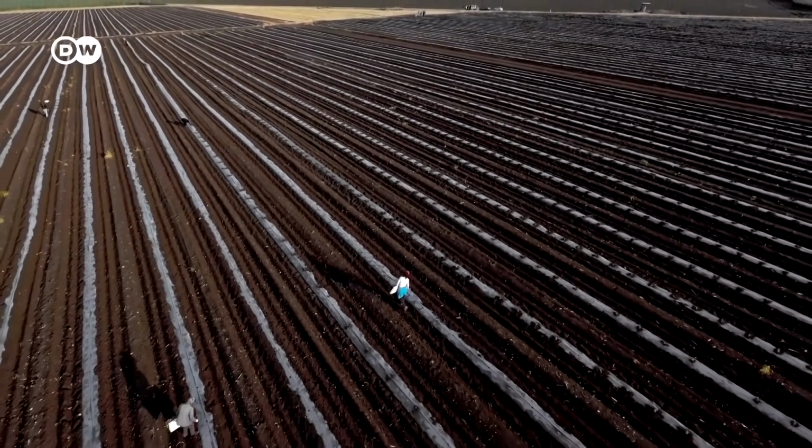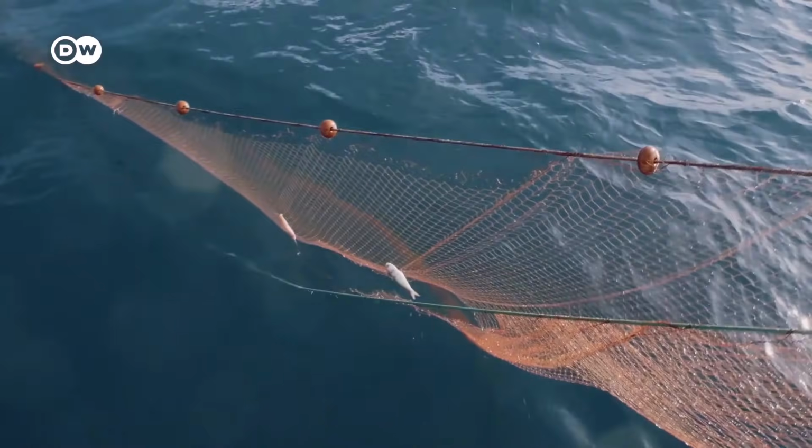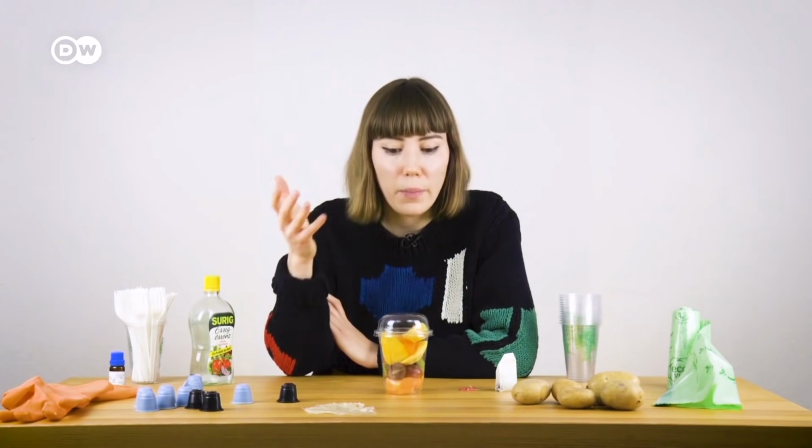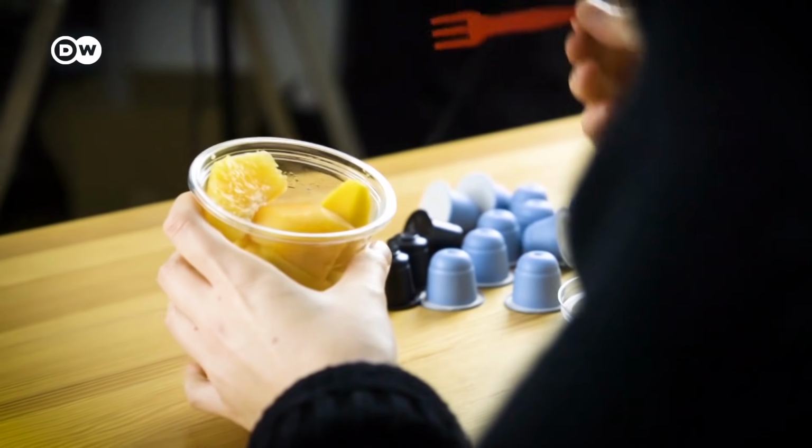Other examples are foils for agricultural use that can be plowed under the ground, or fishing equipment, which reportedly makes up 10% of all marine litter. But replacing all petrol-based plastics with bioplastics is just not realistic. And to be honest, downright unnecessary. One study estimates 40% of plastic produced is packaging, a lot of which is avoidable.